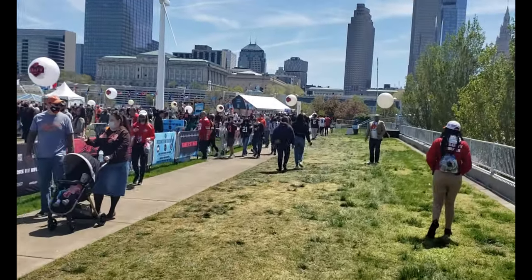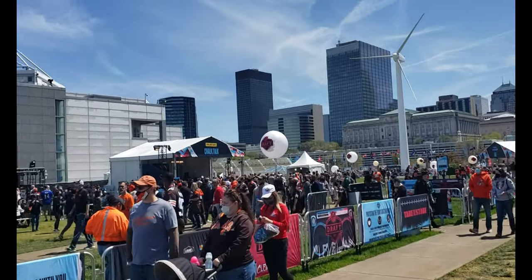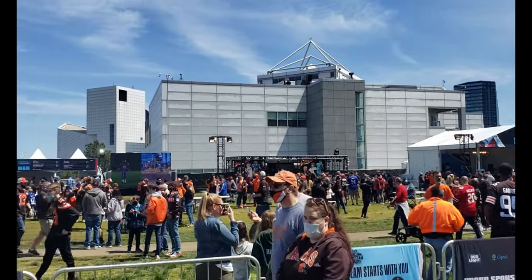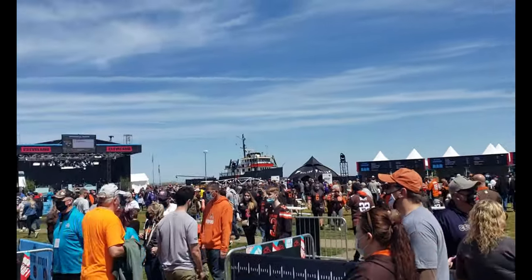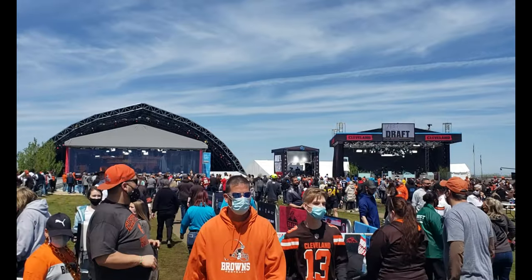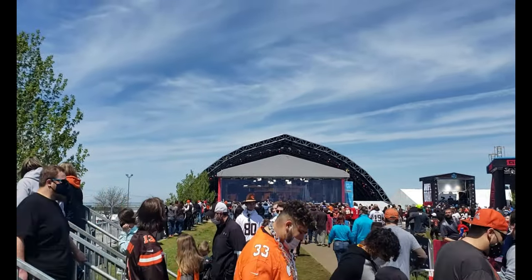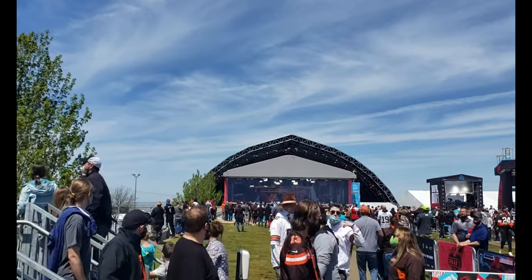Here, let's get a perspective from over here. We got more concession bar areas, and then that's ABC and ESPN over there on the right, and I believe that's the NFL Network, even though they're backs to us. You should be able to see yourself on TV, maybe. I'm not sure what the depth is of that.